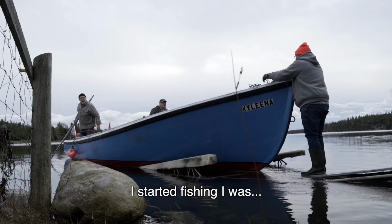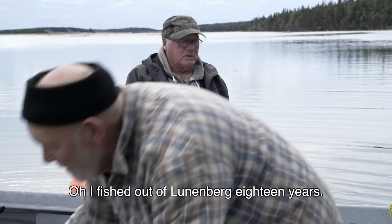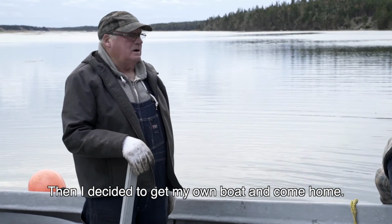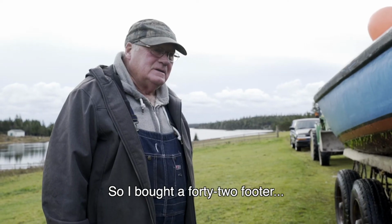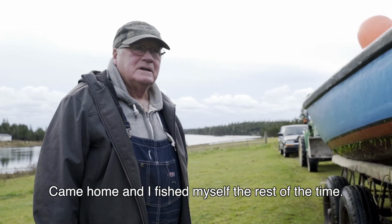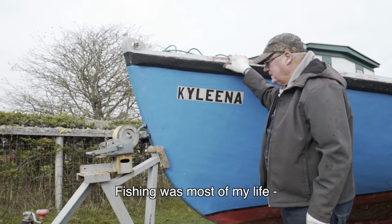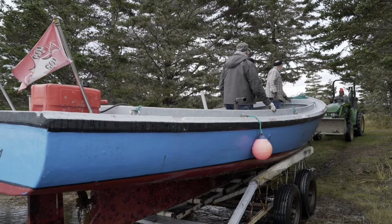I started fishing, I fished out of Lunenburg 18 years. Then I decided to get my own boat and come home. So I bought a 42 footer, came home and I fished myself the rest of the time. Till I got to 65 and then I quit. Fishing was most of my life, was all I ever done really.